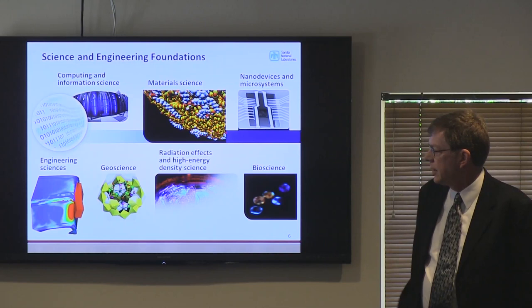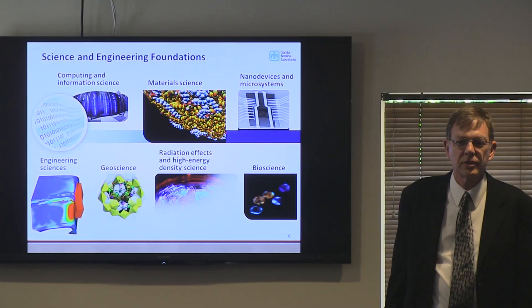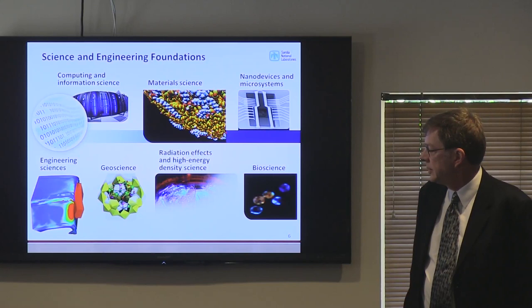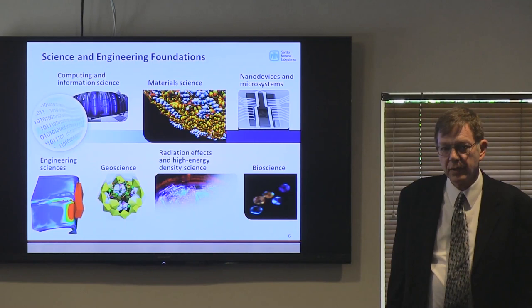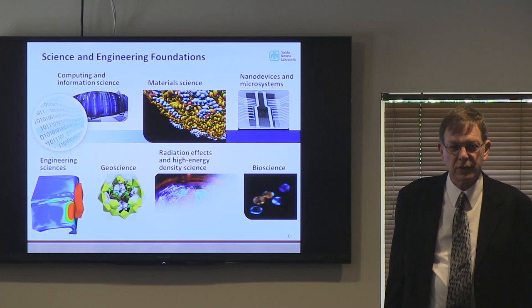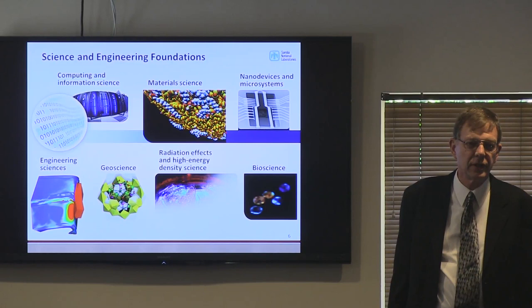The engineering sciences are thermal and fluid sciences and things that support everything from energy production and geology and studies of that nature to wind and solar energy and so forth. A lot of work on geoscience, both for waste repositories, for energy development. And then the radiation science area is another one that we have a lot of specialty work on, including the world's largest X-ray producing machine, the Z machine, that is used for all kinds of materials testing and possible future of fusion energy as an example of how that's used.